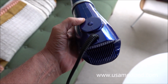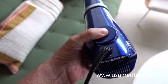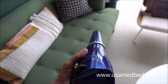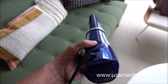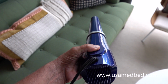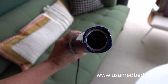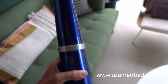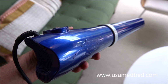Now, this particular wand is a little different because instead of having the multiple toggle switch, you basically hold down for 5 seconds and turn it on. Now, this is actually going to have 6 different functions, so I'll run through those real quick. And if you hold it up for 5 seconds, it turns it off. So basically it's got multiple different speeds and multiple different heats, so you can use it in many different ways.